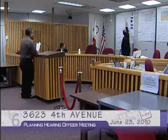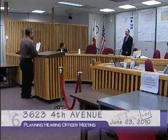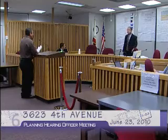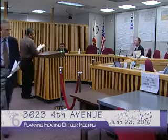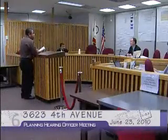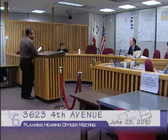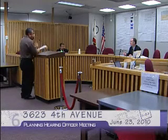Did you explore putting something here and adding on to the back? I don't know how that works with lot coverage, floor area ratio. Well, yeah, the garage would take up most of the lot coverage. We would just be providing another garage with no other space. The only option would be to go two-story, and that would be too costly for the owner.